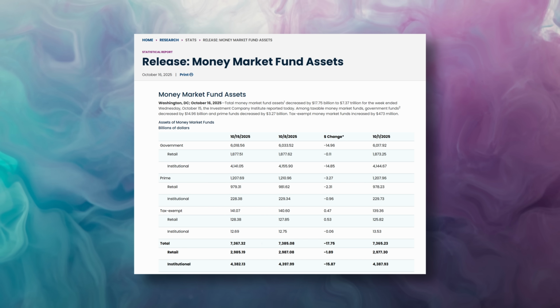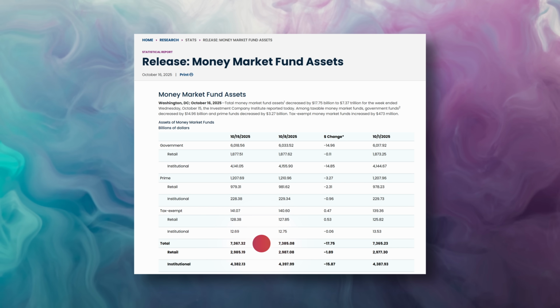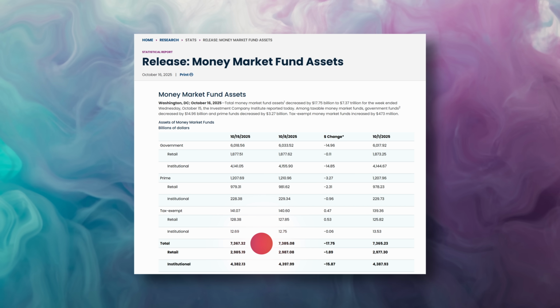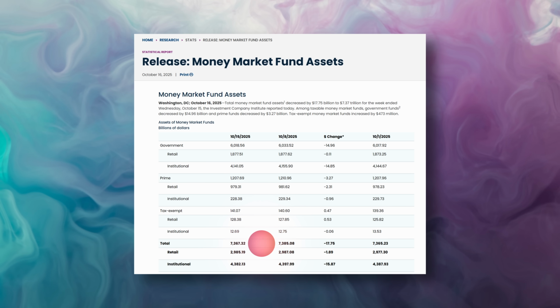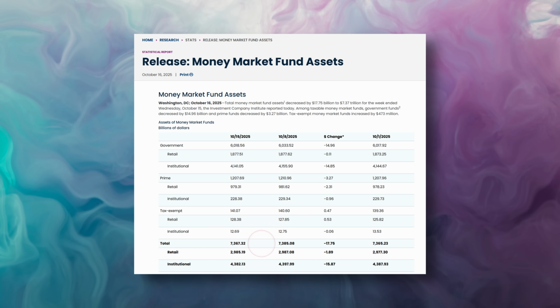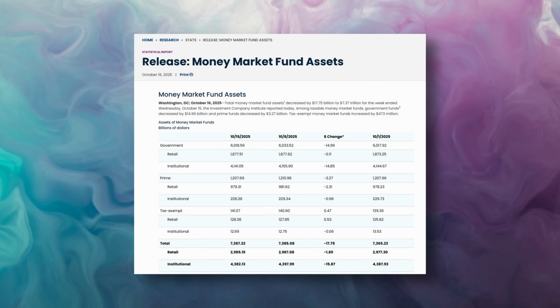And if you have a look at the stats from the US, at least, because they're published weekly, I believe, we're over $7.3 trillion worth of cash sat in money market funds. So this isn't billions or a few hundred billion or anything like that. This is trillions of dollars, which is an extraordinary amount of money. Now, as you can see, at the moment, retail are holding nearly 3 trillion and institutions are 4.3.